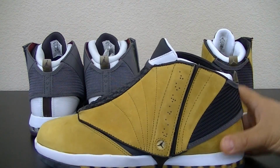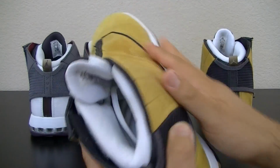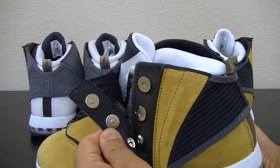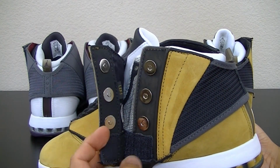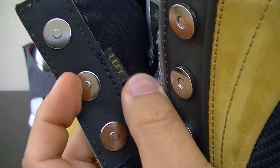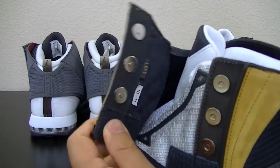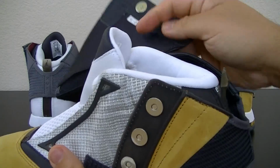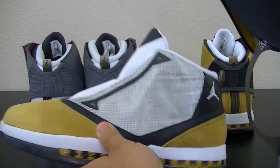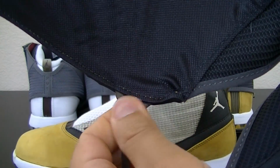So just to bring up the Ginger colorway here, you have what's called this gator, and there are magnetic buttons here, 3 of them, along with this Velcro strap at the bottom that hold the gator in place. And you also see here that it's designated by left and right. So this one is the left. You can remove it, and you remove it towards the back and downward. Now these have tended to fall off due to age.